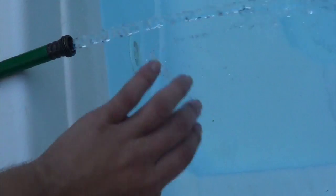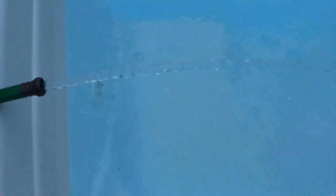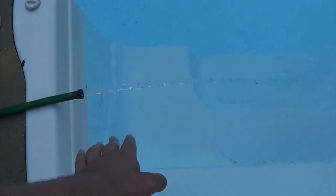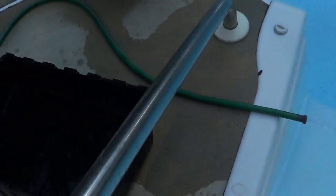Watch out, I might get burned. That's hot. Holy cow, that's burning hot. See, right now, the water's 70 degrees in the pool. This should bring it up. In 20 minutes, we're going to give it time so we don't run out of hot water. Give it 20 minutes, this should go up to like 80 degrees.